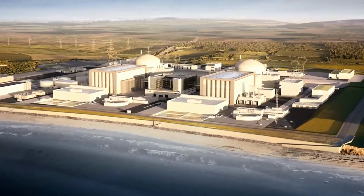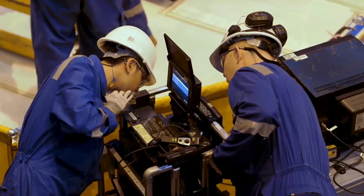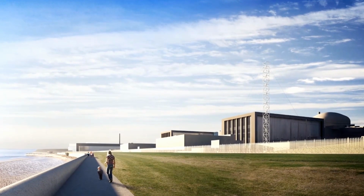It's a range of skills that we're interested in, from apprenticeships right through to high-end skills in technical, engineering and scientific subjects. It's this combination of academic excellence and industrial focus which really helps to drive the innovation that we need to support the future of the civil nuclear industry.